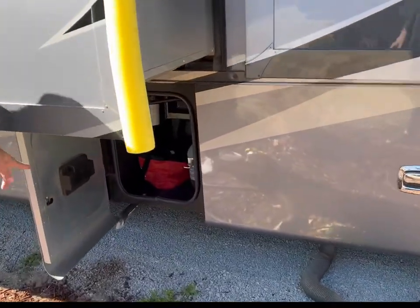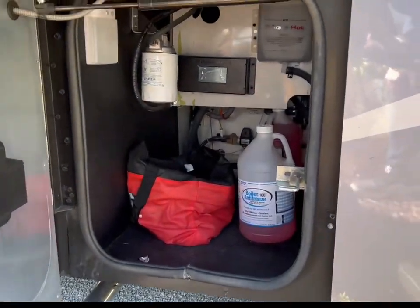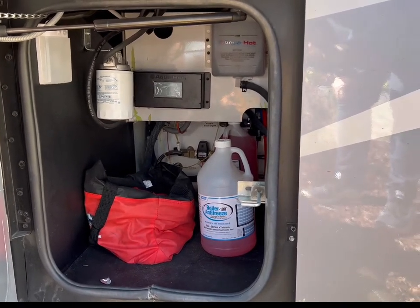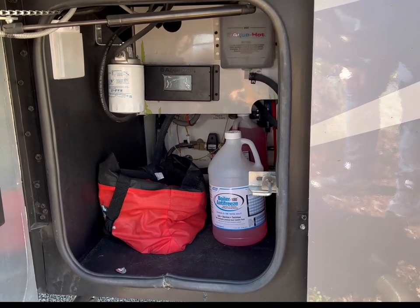This here is your Aqua-Hot. This is an added feature to this motor coach. We can get our floor warmed up. We get hot water within seconds. This is all an electrical motor coach. It's nothing to do with propane gas of any kind.